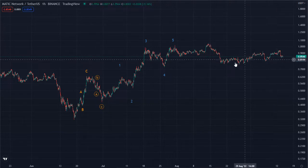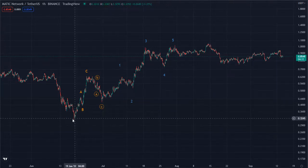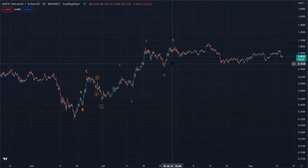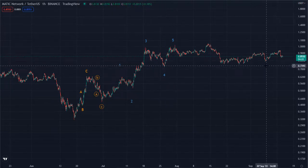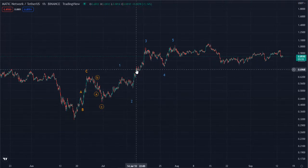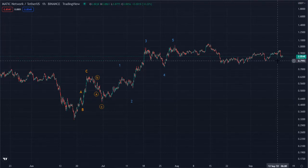I'm not really sure what's happening on this, but it's fine, because you can have a corrective move up, a corrective move down, corrective move up. That's totally okay. And that's why I'm thinking we can see this thing just move sideways, and that's one reason why I'm not trading it at all. This was a pretty decent trade, but right now there's no reasons. There's better things out there.